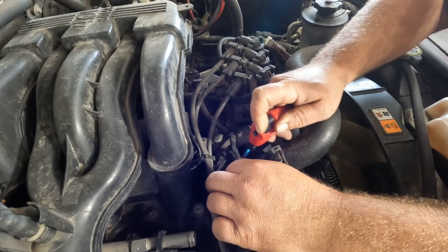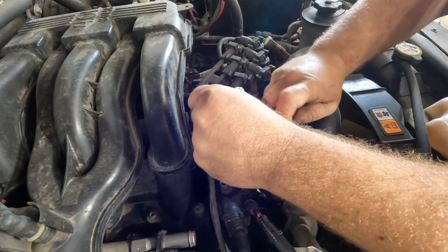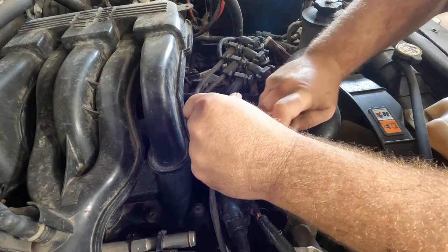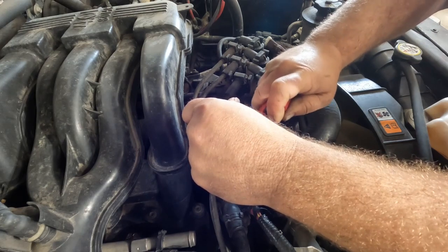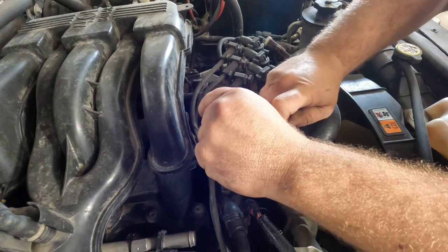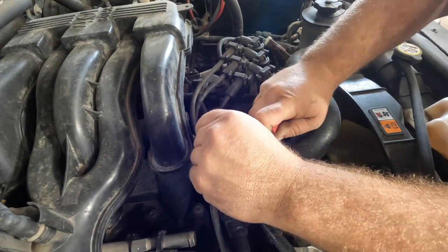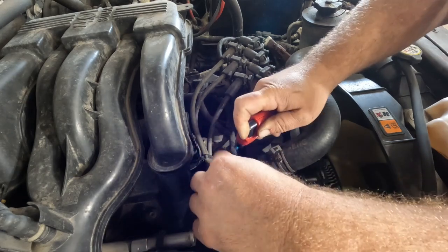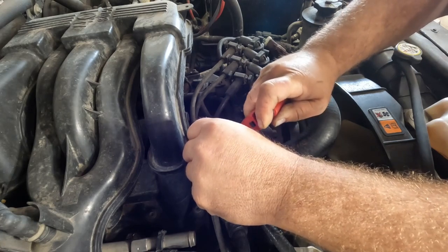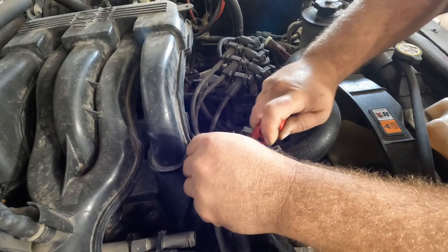I want to go all the way around, because if you just do one side, it won't shrink all of it out. If I get it said right, there is some sealant on the inside that will squeeze out through there, and if you don't do all the sides, you'll have some of it that won't squeeze out through the end. So you want to make sure you go all the way around, get that to where it's starting to ooze out of the other end.